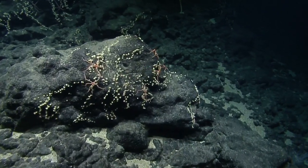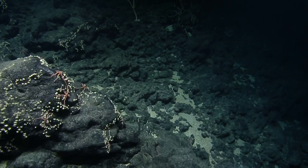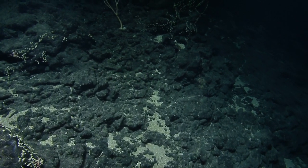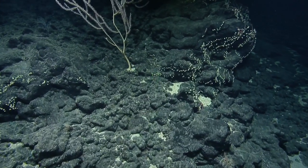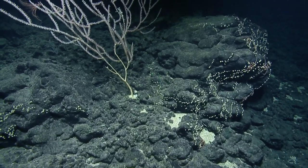Look, there's a whole river of it. There's a whole lot of it over here. Wow, that's a lot. It's a barnacle graveyard. Wow, coral. What do we got here? Is that a bamboo? Big coral. Big guy. First big one. Nice.